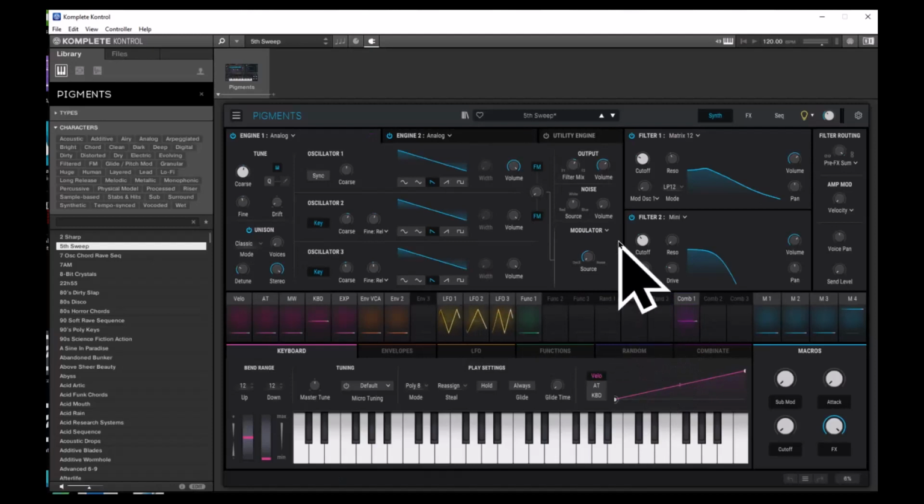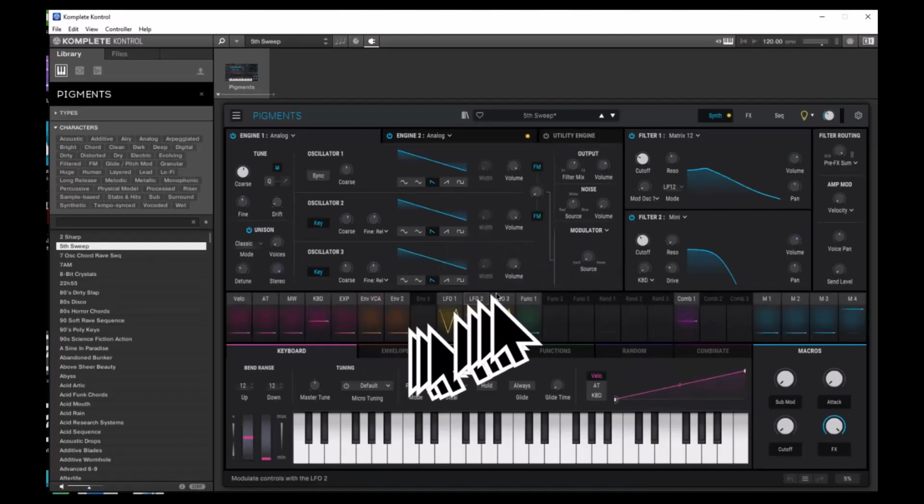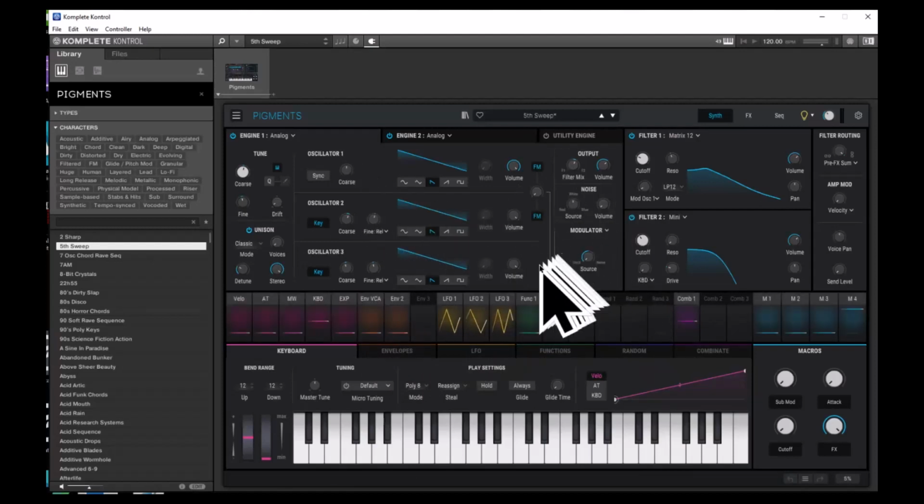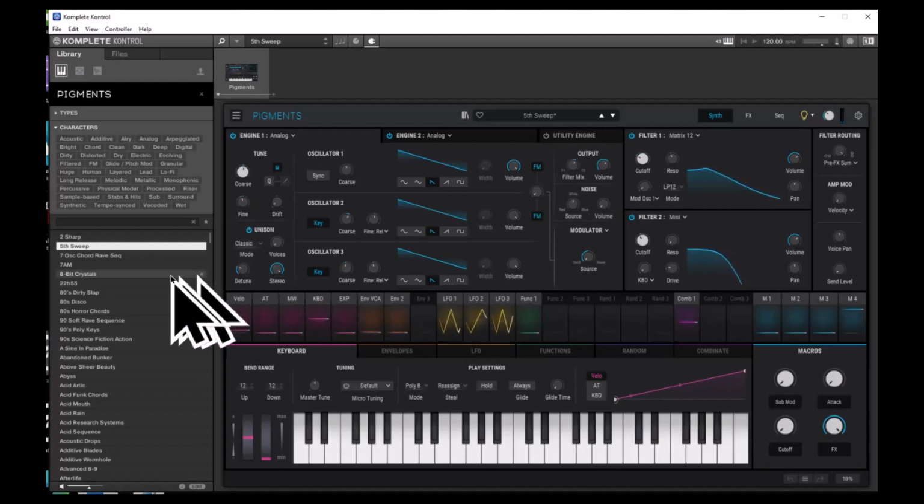It looks a little bit complicated perhaps on the surface, but everything is well laid out and you can do most of the things that you want to do from the main screen. But it sounds wonderful. Let's run through a few sounds. So it's a sort of vocal sound. I just get carried away with things like this. Let's try some more.